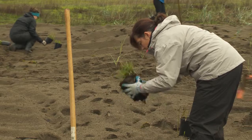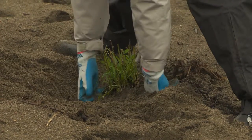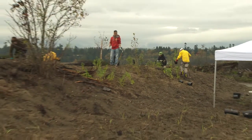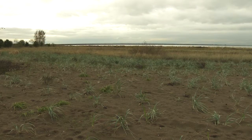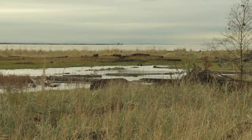Tamsin Baker is one of the volunteers who has been planting native species here for more than a year. And the work is paying off. The areas planted a year ago are already reverting to a coastal sand ecosystem with native species such as dune grass, beach pea, and large-headed sedge. We're very interested in the results and to see if that's something that could be used in other coastal sand areas.